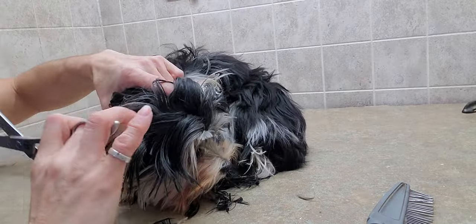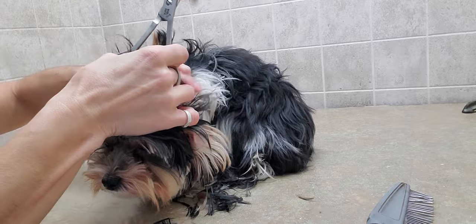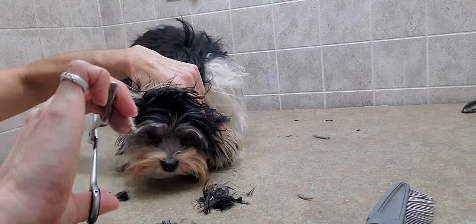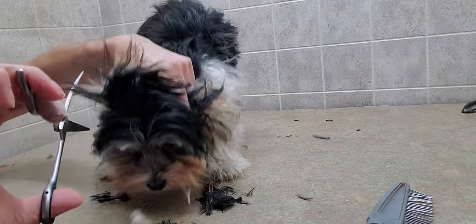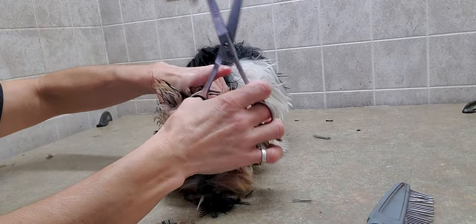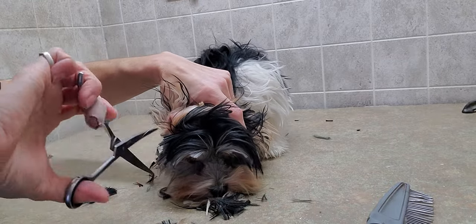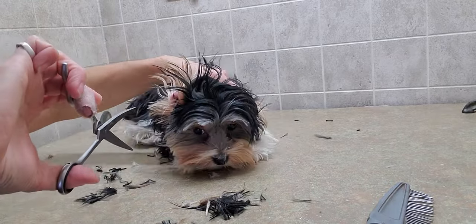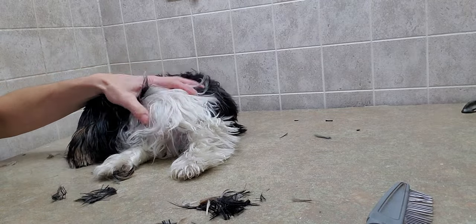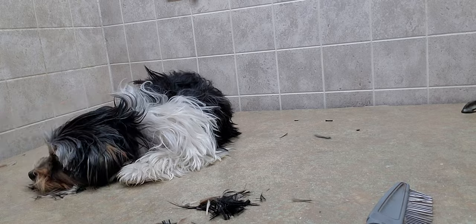I'll leave the ears for a little bit once I get her face trimmed here, just so that she can relax again, because I know she's not going to like her ears being done. So right now I'm just holding on to the back of the skull. So again, she still has movement. I'm just making sure I don't put any pressure on that throat. Good girl.